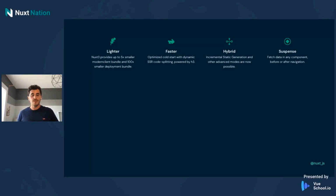We implemented from the beginning the Suspense feature of Vue 3 that allows you to do data fetching at any level, from the layout to the smallest component. But on top of that, you're able to say, for these components, you will have to wait for the client-side navigation. And this is amazing, and I cannot wait for you to try it. It's pretty hard to explain just visually.